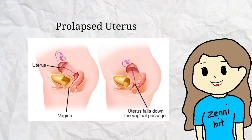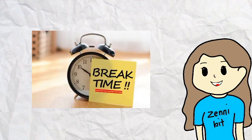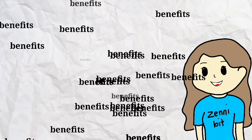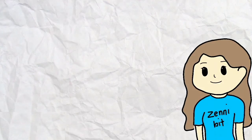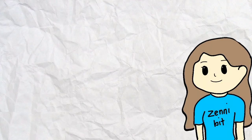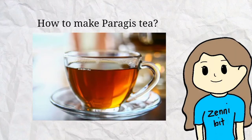Prolapsed uterus. Utilize the root as a part of the mixture of a natural paragis plant for the treatment of prolapsed uterus. For now, let's take a break here because paragis grass has many benefits and it will take a long time to discuss it. But I know for sure that paragis grass is a very beneficial and helpful herbal plant. So now, let's proceed on how to make paragis tea.